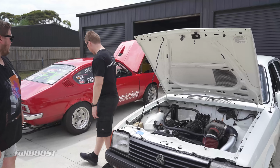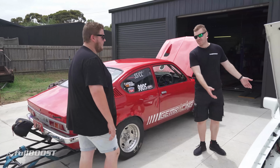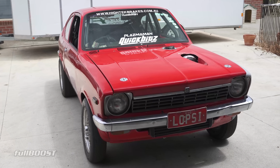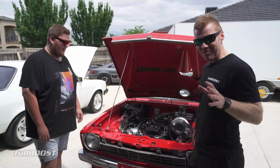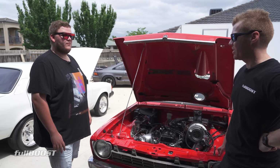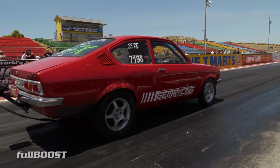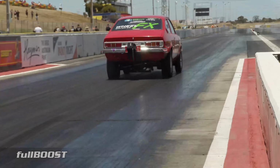Do you want to give us a bit of a rundown on this one? Because this is essentially like this car, but on steroids. This car is that car on steroids. We have featured Low PSI before. We did a bit of a video at Calder after you ran 876. 876, at 155, yep.